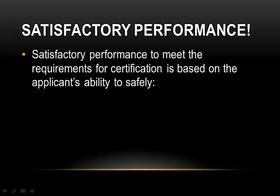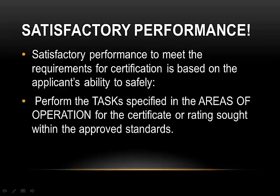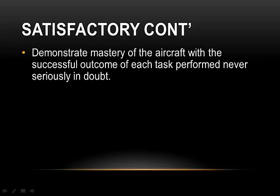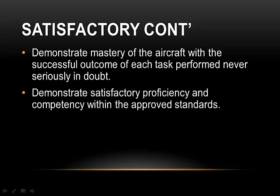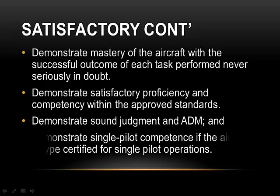Satisfactory performance. Satisfactory performance to meet the requirements for certification is based on the applicant's ability to safely perform the tasks specified in the areas of operation for the certificate or rating sought within the approved standards. Demonstrate mastery of the aircraft with the successful outcome of each task performed never seriously in doubt. Demonstrate satisfactory proficiency and competency within the standards, demonstrate sound judgment in ADM, and demonstrate single pilot competence if the aircraft is type certified for single pilot operations.